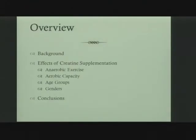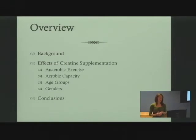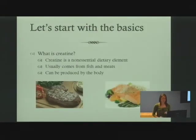Maybe. So, quick overview. I'm going to talk a little bit about the background, a little bit about what exactly creatine is, how it is effective in the energy system, and then some literature on the effects of creatine supplementation for various types of anaerobic exercise, looking at aerobic capacity, different age groups and genders, and then finish up with some conclusions.